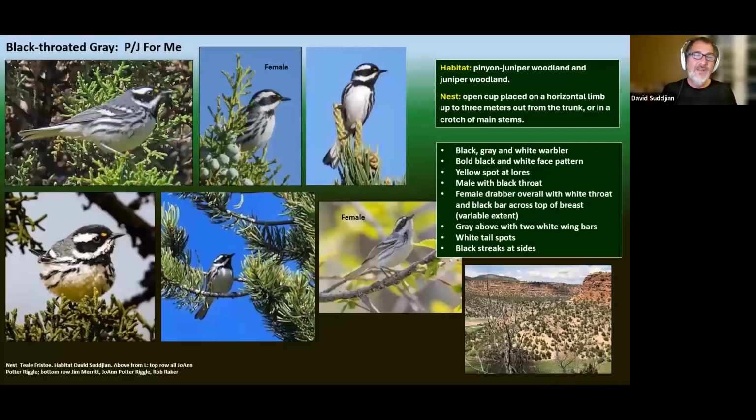This is really, as you can see, a black, gray, and white warbler with one little yellow highlight. So that bold black and white face pattern and black, gray, and white elsewhere. And then the little yellow spot on the lores is evident on both sexes. And see that little dot there? So the lores is the area between the bill and the eye, right? So they have a little yellow spot there.